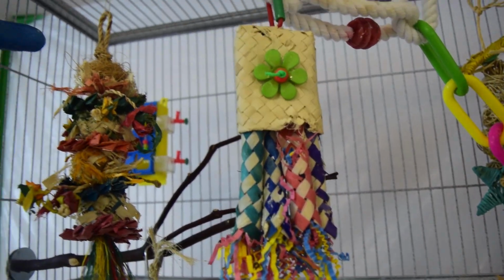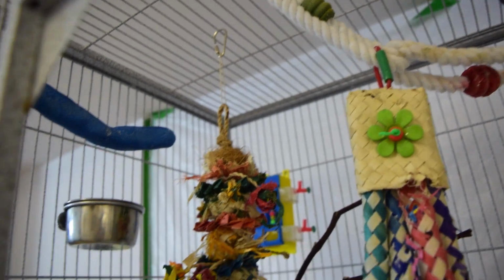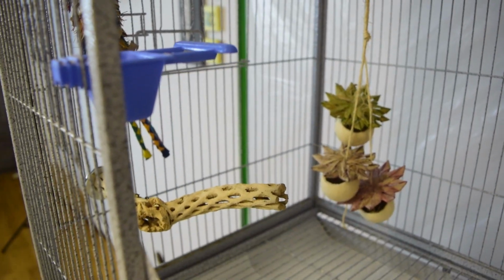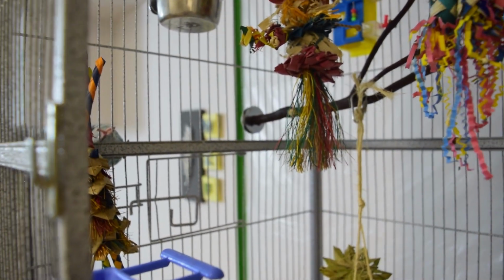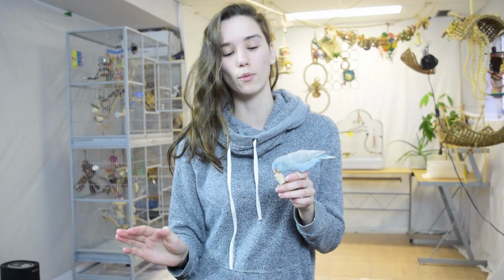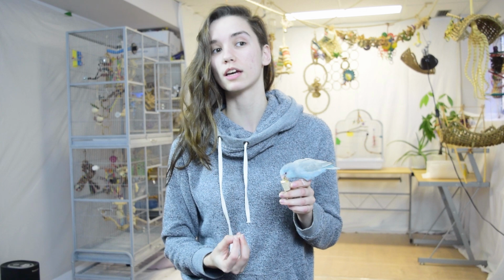But we have to watch out for bar spacings. So for parrotlets, you want the bar spacing to be about 1/2 inch and no bigger than that. The reason for this is that if the bar spacing is bigger than 1/2 inch, your bird is going to be able to fit their head through the gaps in the cage. And that is really incredibly dangerous. We do not want that happening because they can get stuck, they can try and shove their chest through there, and they can seriously hurt themselves. So it's important that your bird cannot possibly fit their head through the bars in their cage.